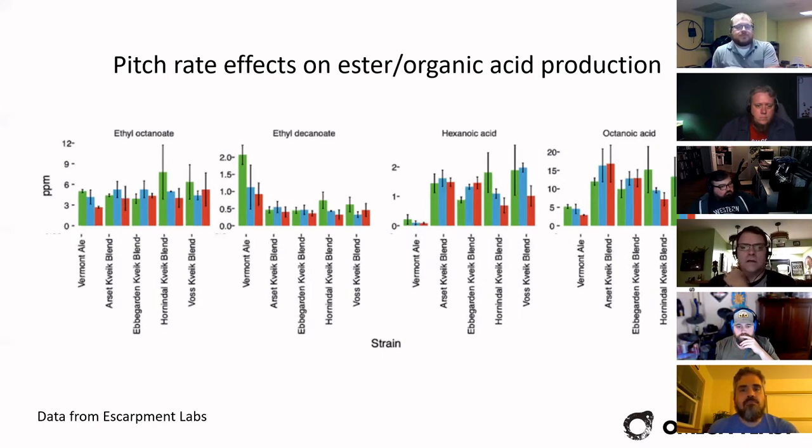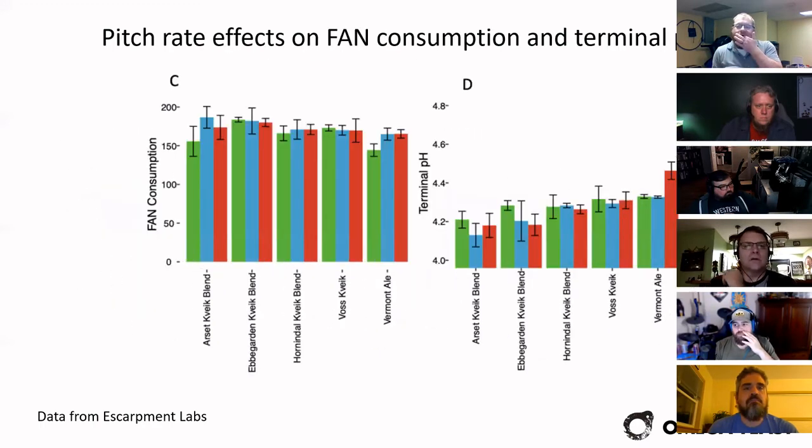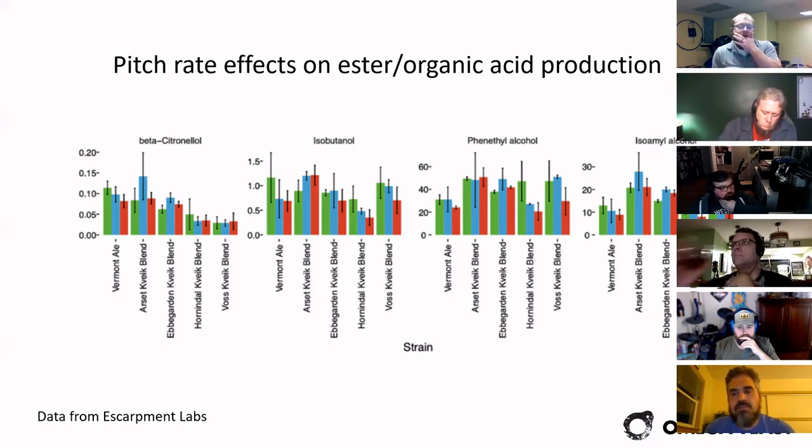Anecdotally, in my use of Voss, I get the same kind of thing, that even at low pitch rates and high pitch rates, I still get a very similar ester profile throughout. Yeah, I'd say what we see is agreement to that. We're hopefully getting a fancy piece of equipment sometime in the new year that we'll be able to have a machine tell us if that's the case too.